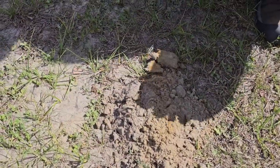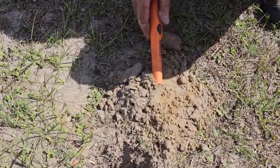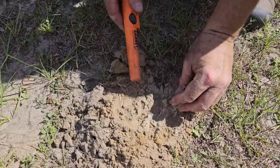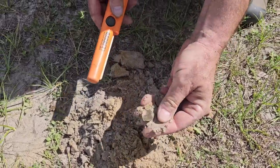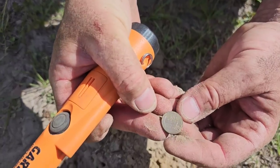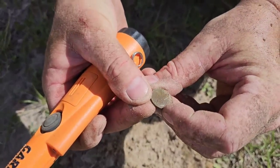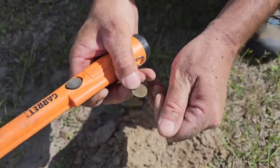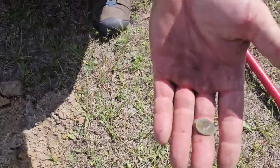Now you're getting a strong reading. You're right on it. What's that? Wheat penny. Those are fun to find. What year? 1940. Nice. Good color coming out of the ground here, too. I got ants all over me.